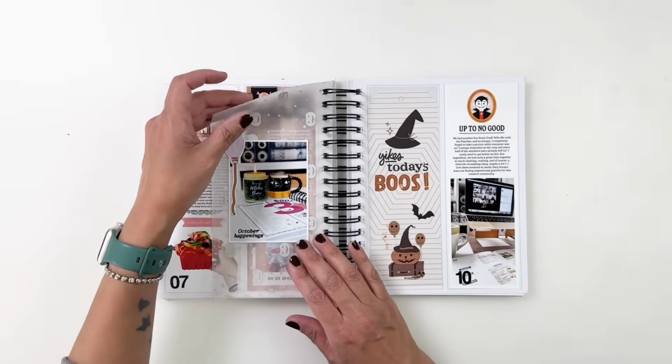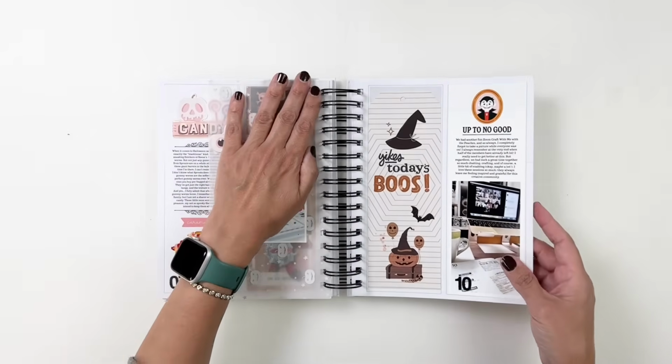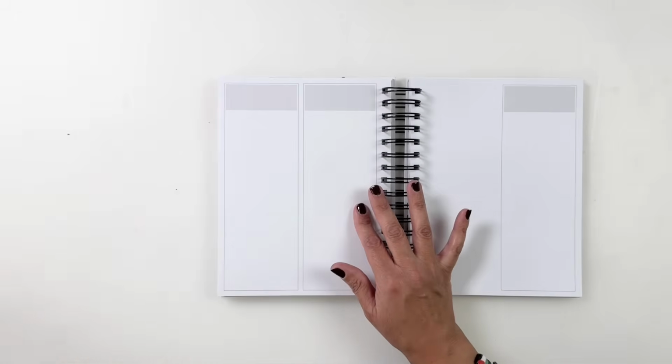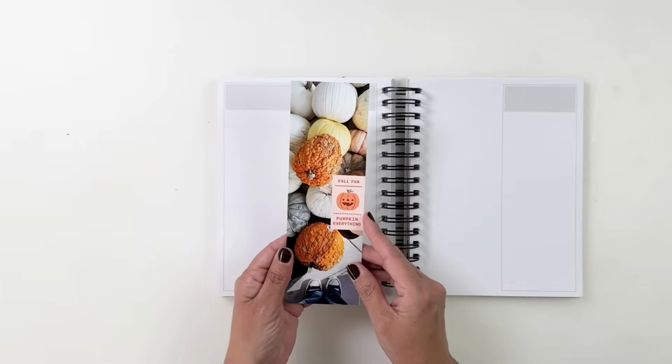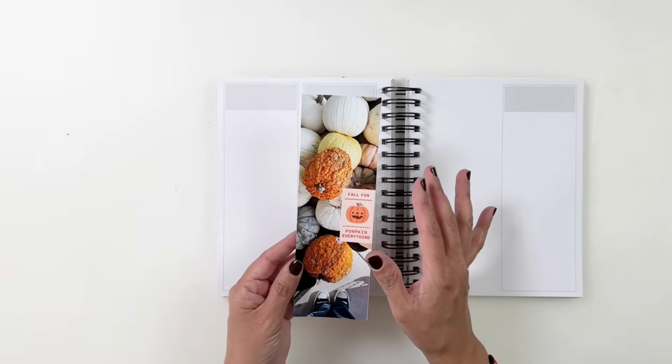So two prompts down. Let's do our final one for today, which is going to be the 11th. And I'm going to be documenting pumpkins. I love taking pictures of pumpkins. They just bring me so much joy.